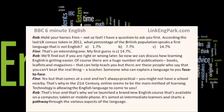Okay, well, hold your horses, Finn. Not so fast. I have a question to ask you first. According to the last UK census taken in 2011, what percentage of the British population speaks a first language that's not English? Is it A, 1.7%, B, 7.7%, or C, 14.7%? That's an interesting one. My first guess is C, 14.7%. Well, we'll find out if you're right or wrong later on.